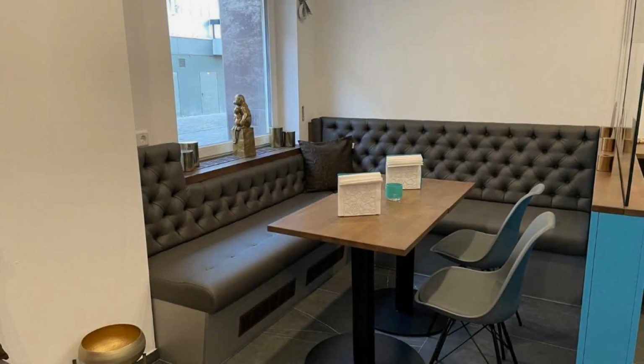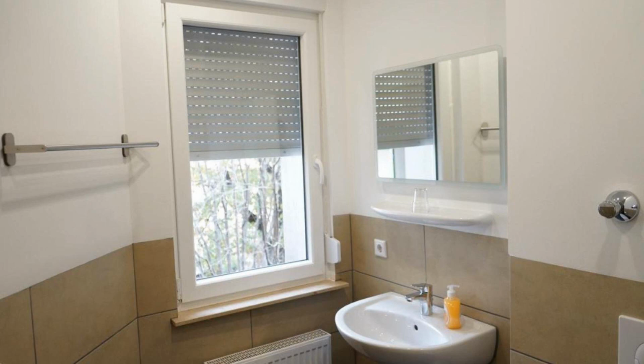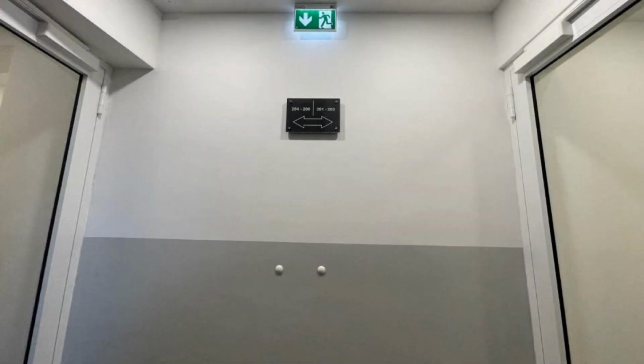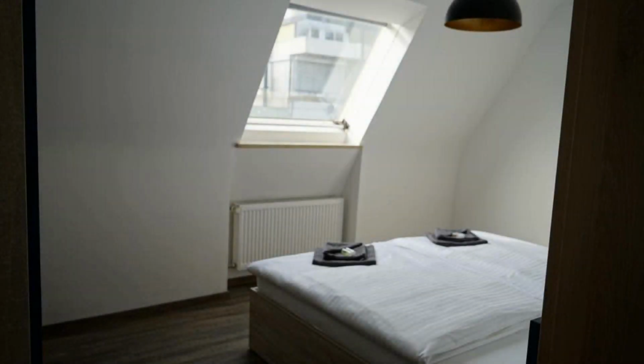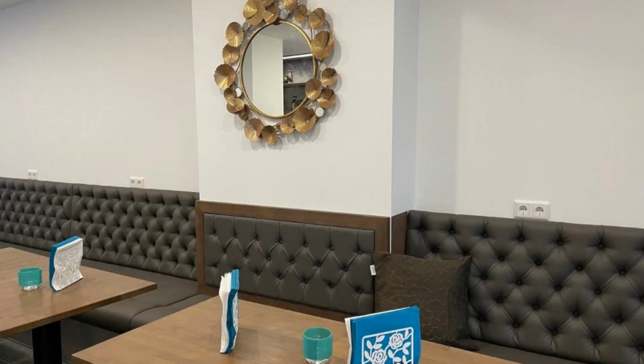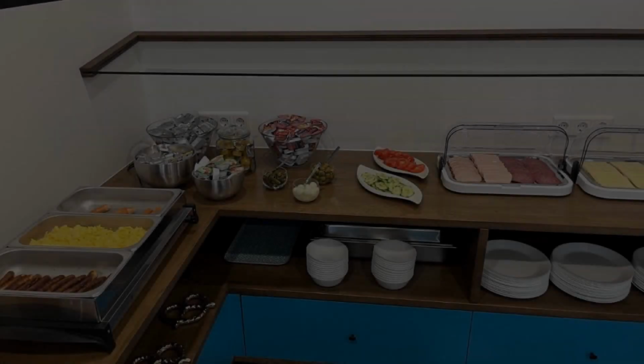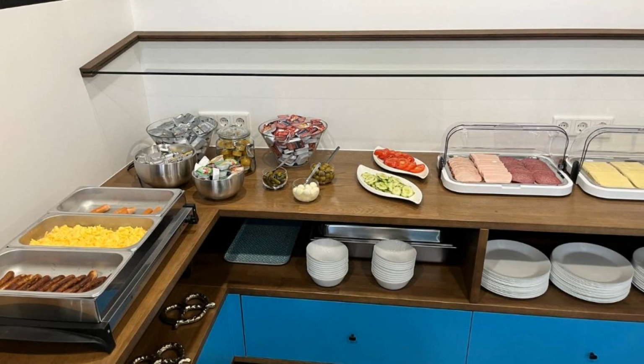There are 4 types of rooms available on booking.com. You can book online and enjoy it. You can see more than 100 reviews of this hotel on booking.com. Its review rating is 8.6, which is fabulous.